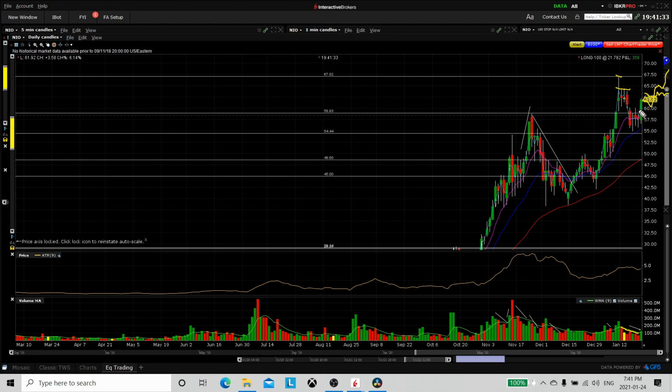Or what might happen, and there's honestly an infinite number of possibilities, right? We might just ram right up to 67, pull back from there, come all the way down, and then maybe consolidate in this area for a bit before moving higher. Who knows? Anything goes. But what I am seeing is there definitely being a lot of buying. There's a lot of enthusiasm for this stock.